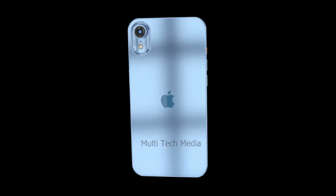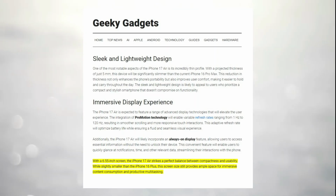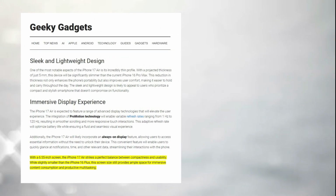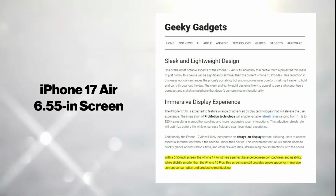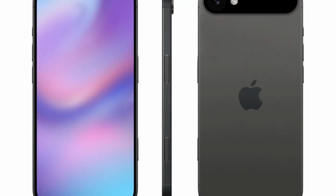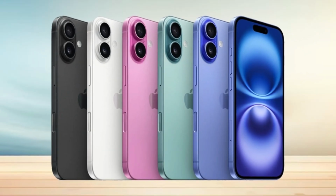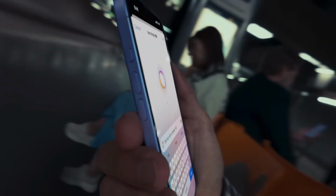As for the size of the display, Geeky Gadgets suggests that the Air will feature a slightly smaller screen than its predecessor. Instead of the 6.7-inch display seen in the iPhone 16 Plus, the iPhone 17 Air will reportedly have a 6.55-inch screen. While this may seem like a small reduction, it will contribute to making the phone feel more compact without sacrificing too much screen real estate. The standard iPhone 17, on the other hand, is expected to receive a 6.3-inch display, a slight increase compared to its predecessor. One of the big changes on the back of the iPhone 17 Air is the camera setup.